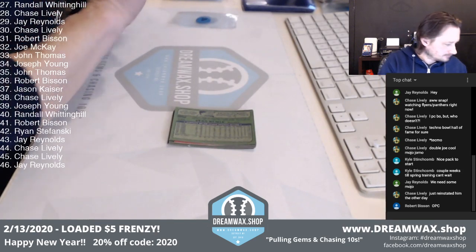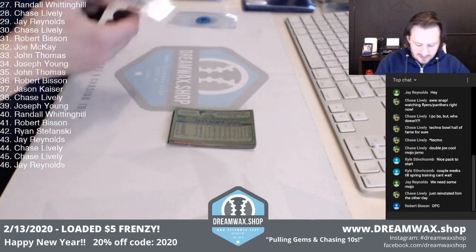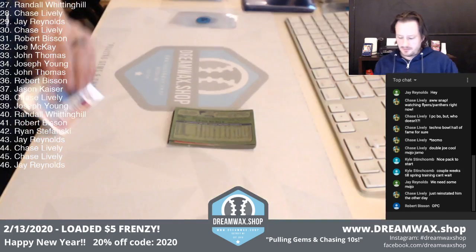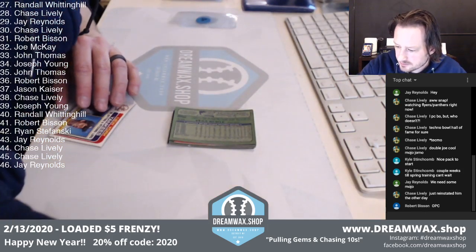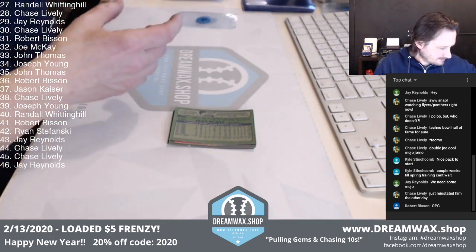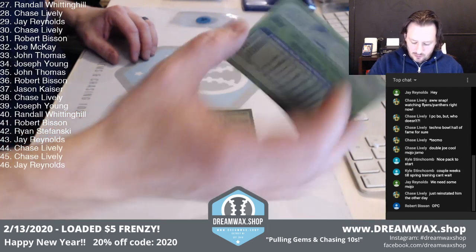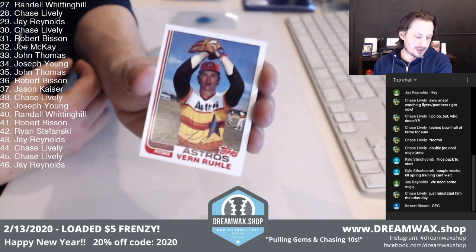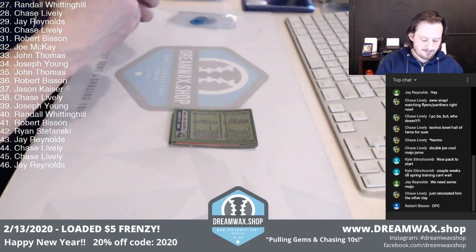Spot number 30. Let's give that a little look. It's the Yankees, it's Tommy John. Spot number 46. Nope, $7. Not worth it. Vern Ruhle. Beautiful centering so far. Beautiful centering. Spot number 30, Chase Lively.